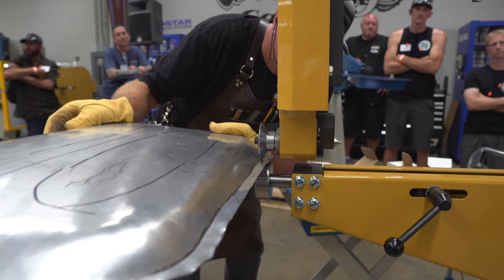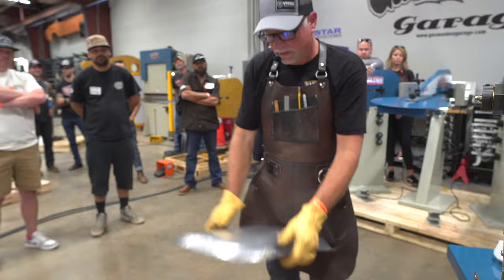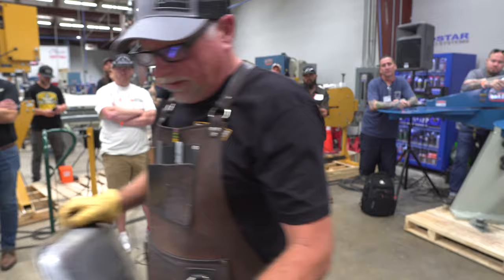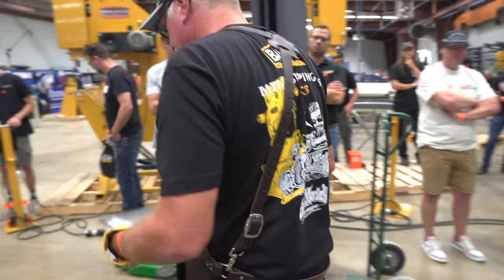All right, there should be. Not too bad. With a little handwork, I think we'll be able to get it to lay flat. All right, so I'm going to go back over to my table, and I'm just going to hand hammer dolly it a little bit.